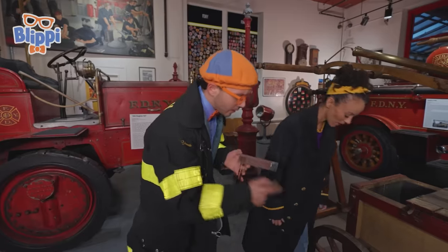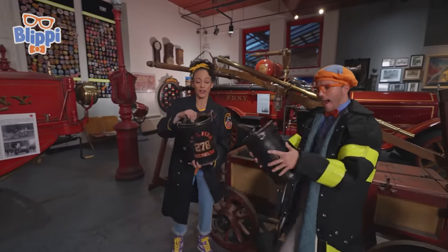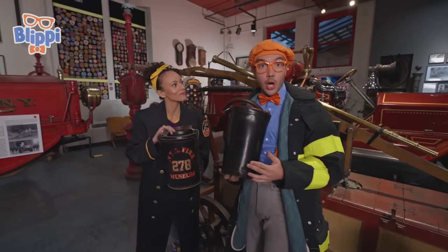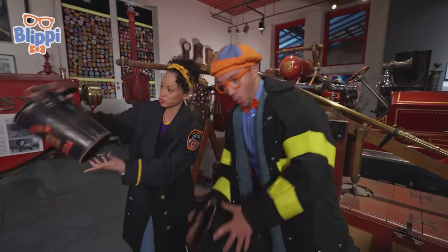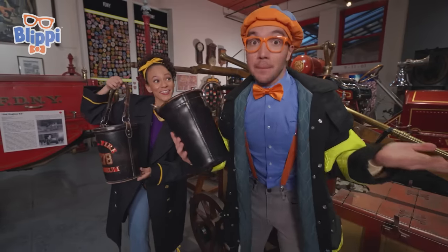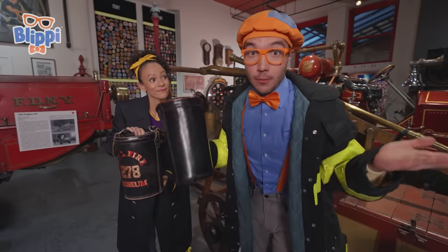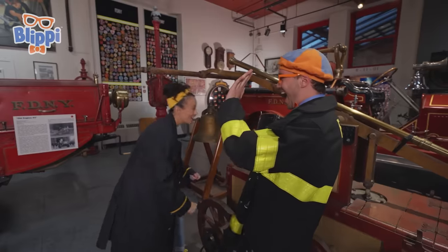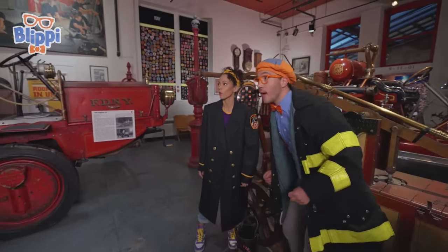Yep. Ooh. Whoa, and what are these buckets for? These are really sturdy, cool buckets. Everyone in the neighborhood would have one so that they could help put out the fire. Oh, yeah. I think it was called the Bucket Brigade. That's right, the Bucket Brigade. Wow. Put out the fire with this because back then they didn't have fire extinguishers. And sometimes it was hard to get hoses around to the right spot. Yep, everyone just works together. Yeah, teamwork, yeah!